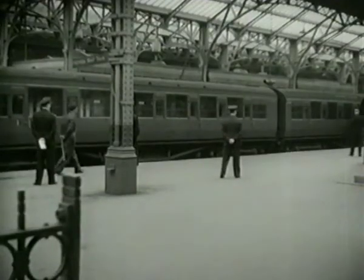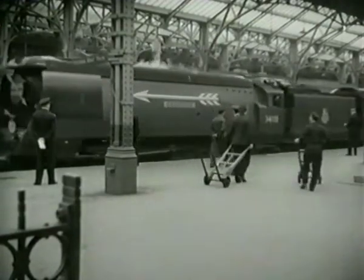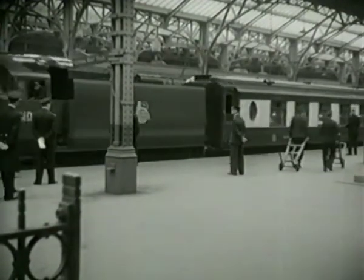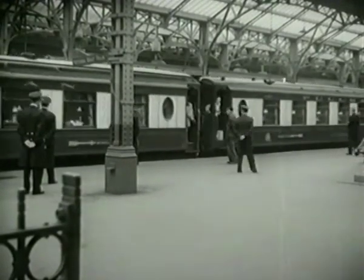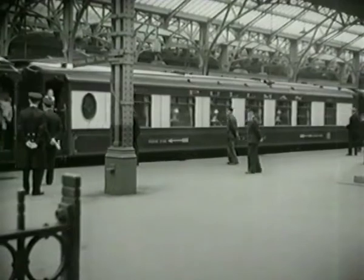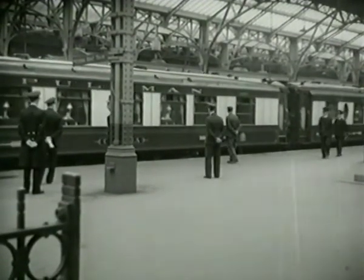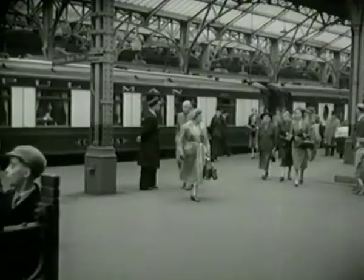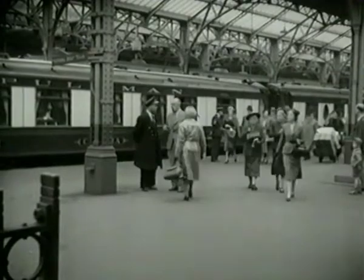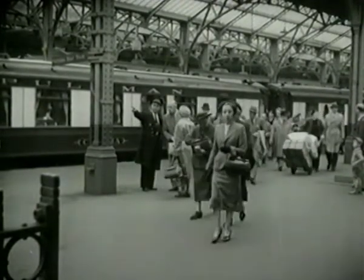There was an attempt in some places to get things back to normal. The Golden Arrow had resumed its run to the Channel very soon after the end of the war. This precursor to the Eurostar was an exercise in luxury. Passengers travelled in first-class Pullman comfort and transferred to ship for the Channel crossing.